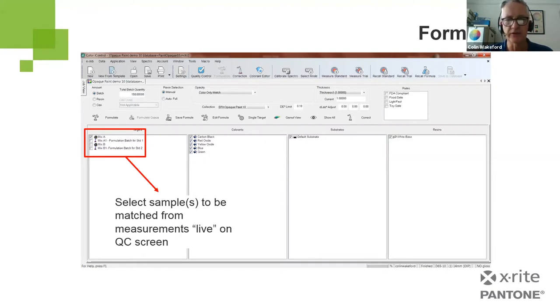Then with colorants, we can manually select them, or we can select the whole lot, or we can have predefined groups which are set within the calibration option. There is a rules feature, which I'll come to in a second, which benefits that.